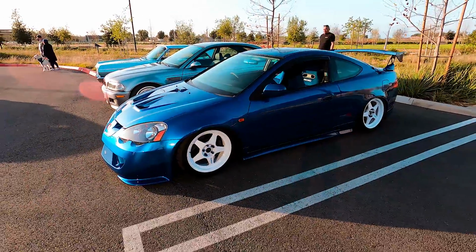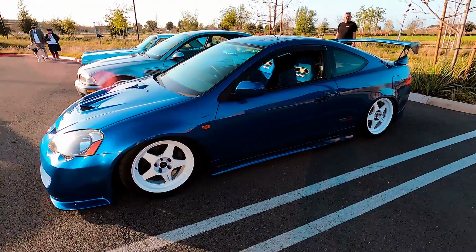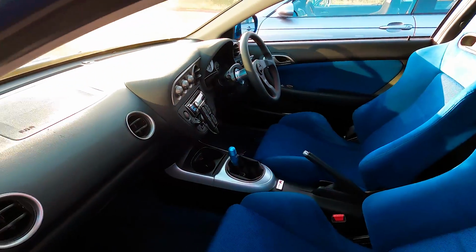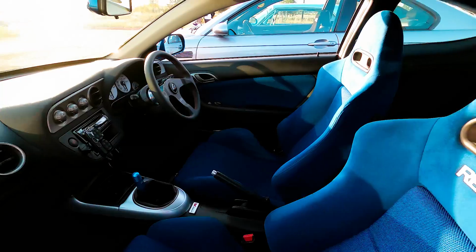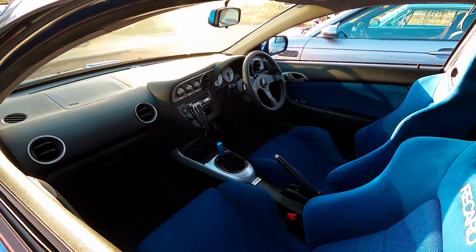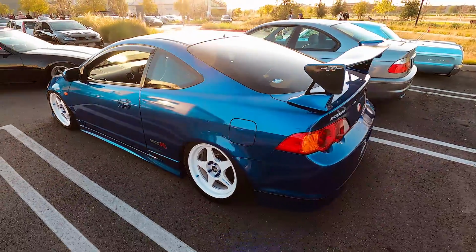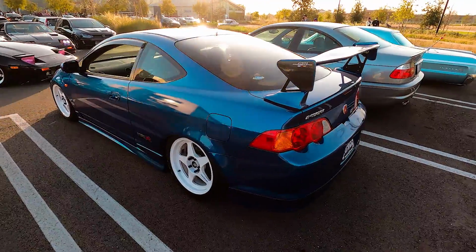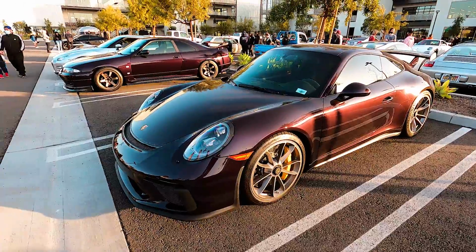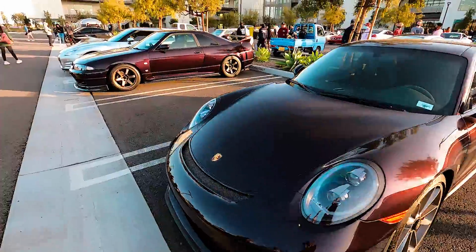This is nice. Mugen kit. Desmond wheels. Mugen wing. Oh shit. Oh, right-hand drive. What in the world? Wait, I've seen this car before. Never mind. DC5 Fiasco? Nice. Some purple stuff right here.